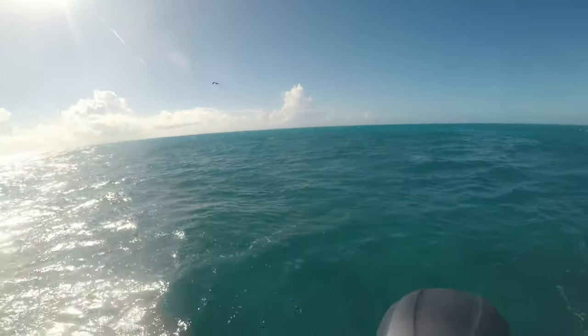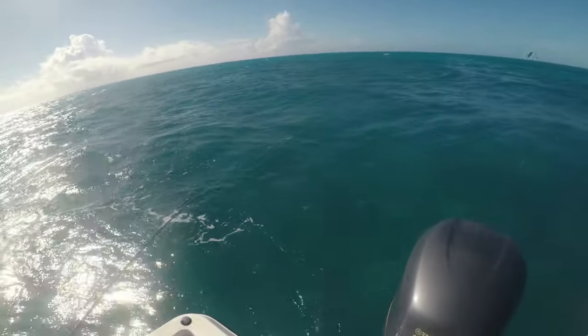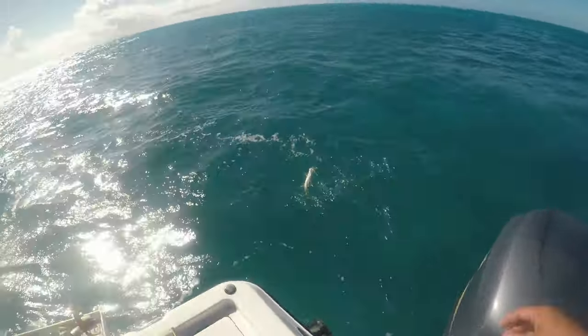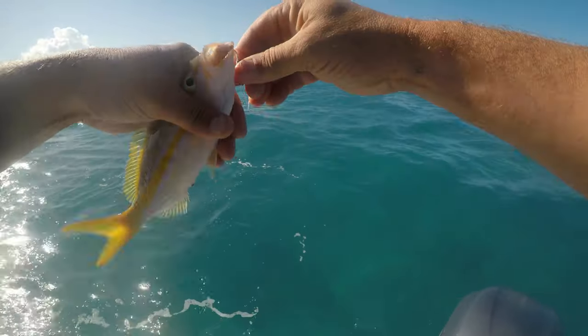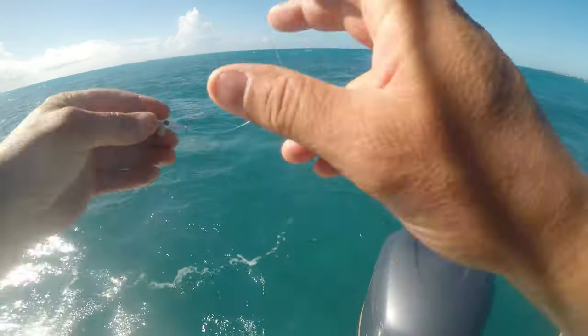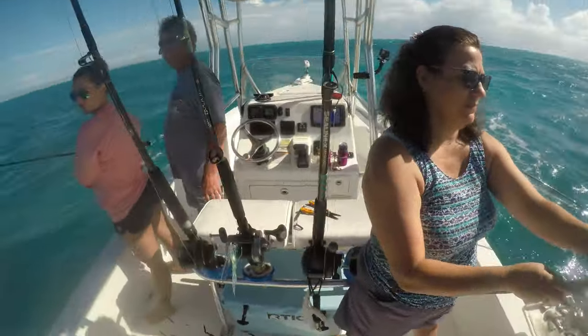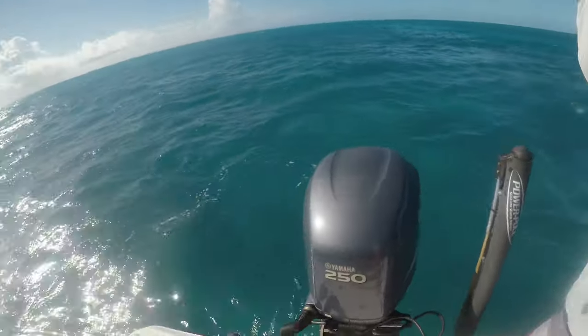Sheree's on. Yellowtail coming up. That looks like a decent tail. Oh, he's another little one. No, he's getting a little bigger. That's another small guy, he's going way back. It's a pretty fish, isn't it? A grover, a grunt, and a yellowtail in the box.